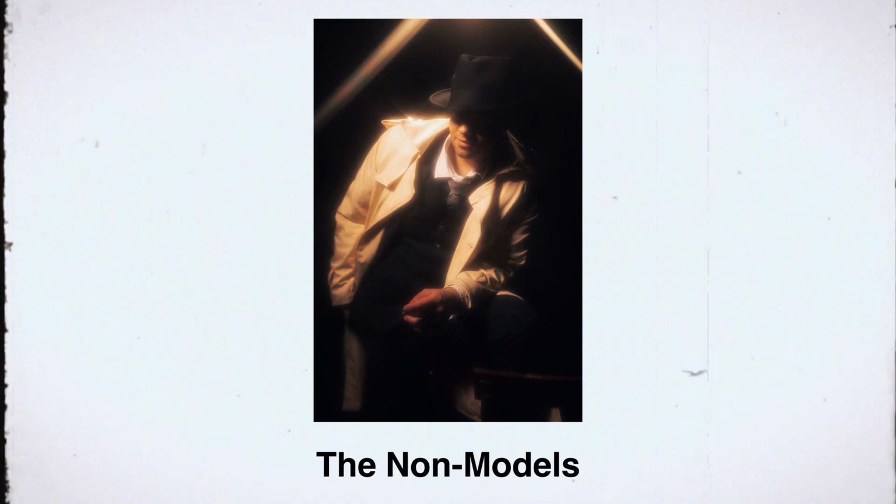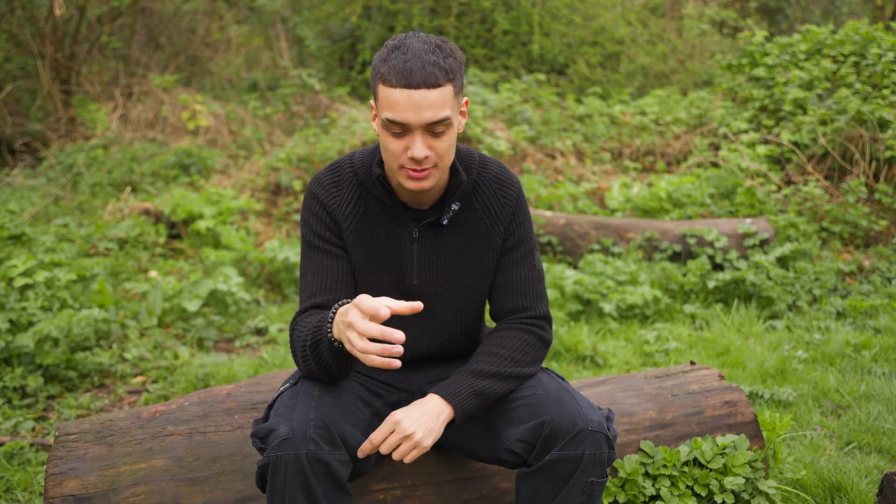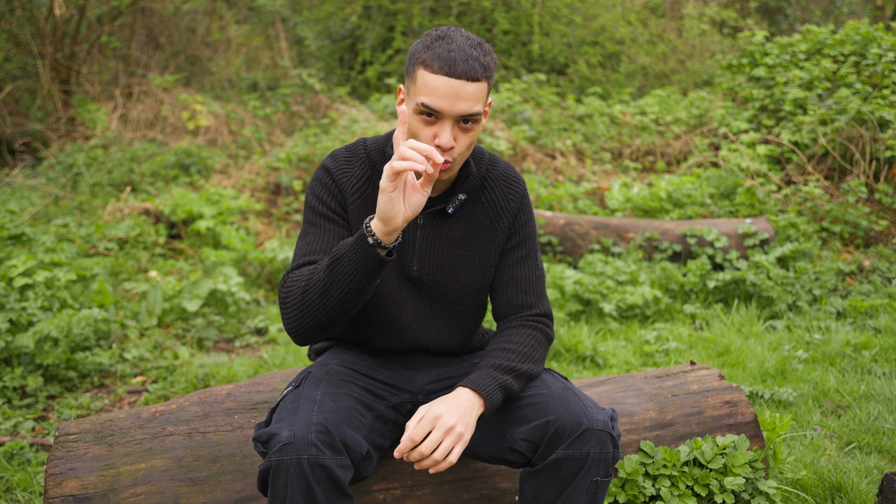Guess how many of those were models? 2 out of 4 of them. That means 2 of them had literally zero modeling experience, this being their first photo shoot ever, right? If you're a more experienced photographer, you could probably tell which ones weren't models and which ones were. You can kind of see the little details, but for the most part, you couldn't tell, right? So in this video, I'm going to tell you one way to improve your portrait photography.